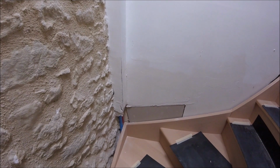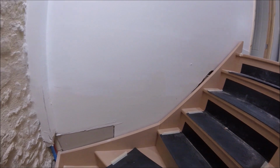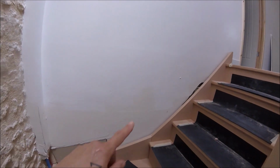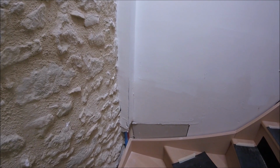Right, this wasn't on the list, but it's been added to the list. So as you can see, after the stairs was fitted, there's a bit of making good to do. So I'll put a tight coat of skim over that, put a bit of beading down the edge to hide the gap. And yeah, try and fix that.